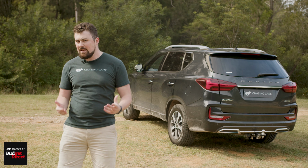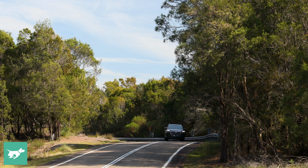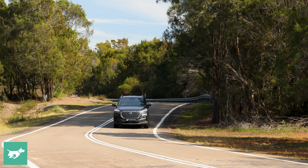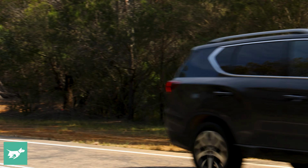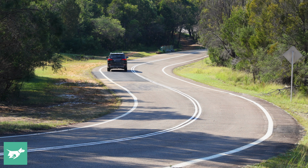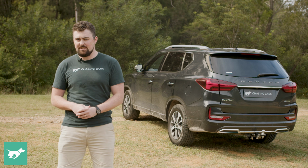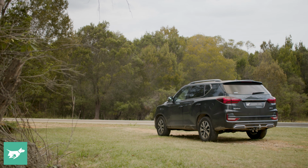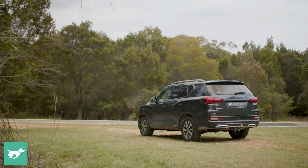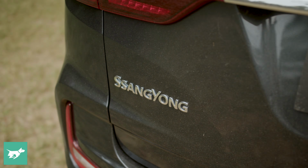Now, I have been a little bit picky with the Rexton today, and that's because I want you guys to know all the good and the bad points before you sign on the dotted line for one. But when you take into consideration the price of this thing, look, it's a pretty good value proposition. In saying that, if I was looking for a more affordable 4x4 wagon, I'm not really sure this is what I'd go for. Mainly, that's due to some fundamental deficiencies of the Rexton, like its off-road capability, on-road competency, and also its aging safety tech.